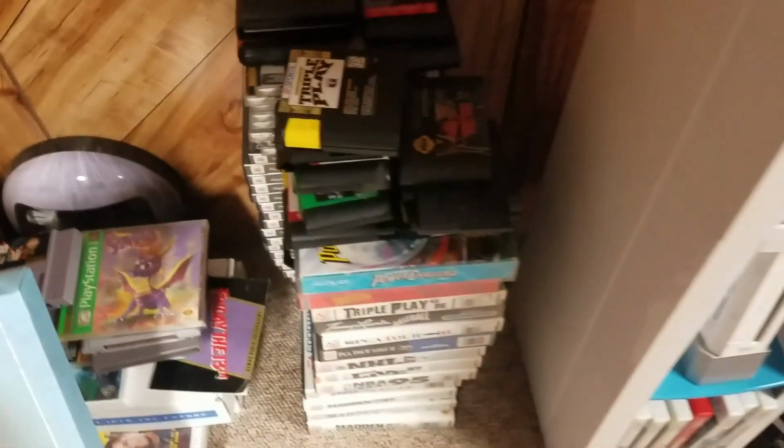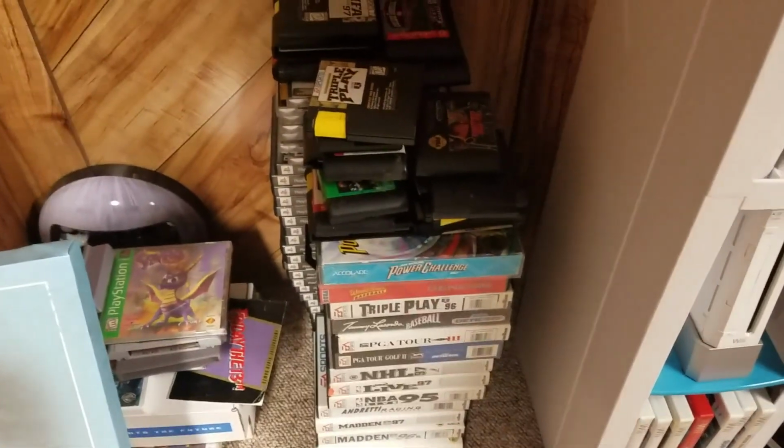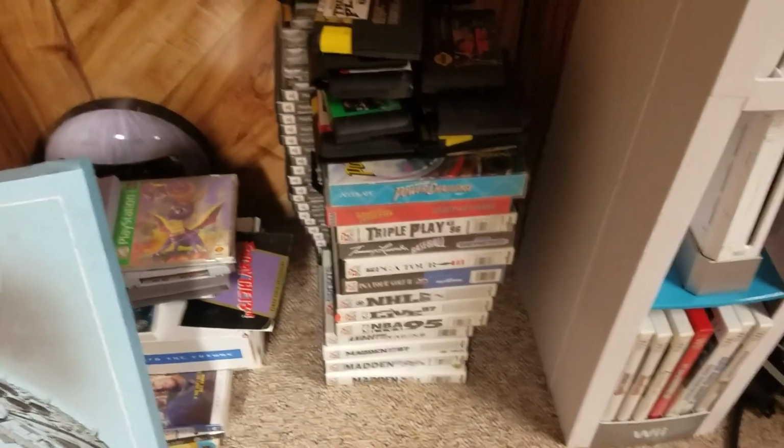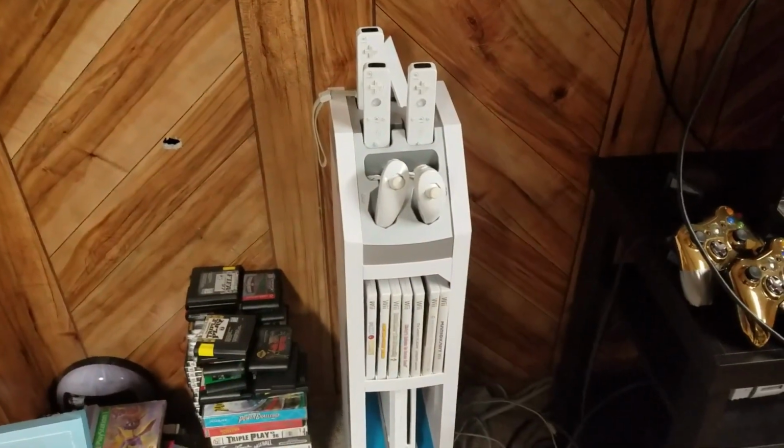And then these are not doubles, but those are all my PS2, PS1, and Genesis sports games that were taking up a lot of room on my shelves, and I was running out of space, so I just got rid of them and put them over here. So once I have more space, I'll add those to the shelf. And then my Wii tower that I picked up for like 10 bucks.